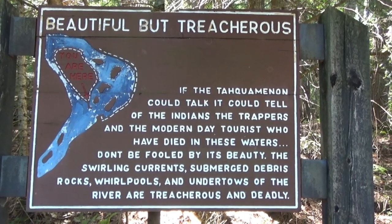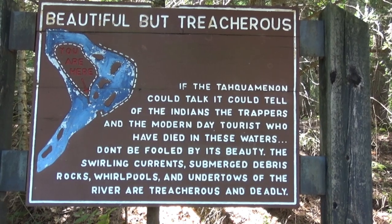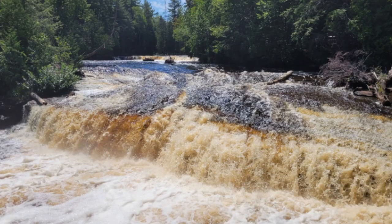Right there it says, if the Tahquamenon could talk, it could tell you about the Indians, trappers, and modern-day tourists who have died in these waters. Don't be fooled by its beauty. It can kill you.